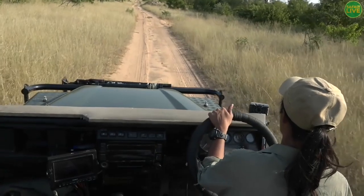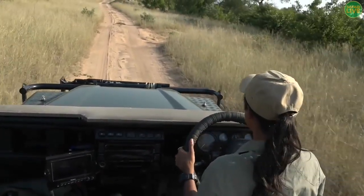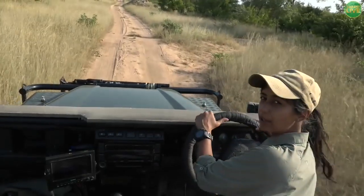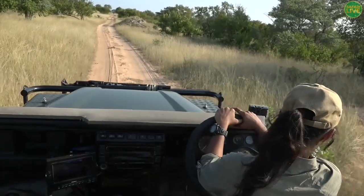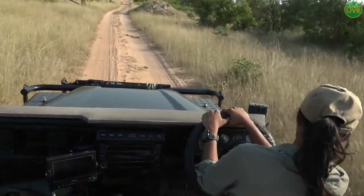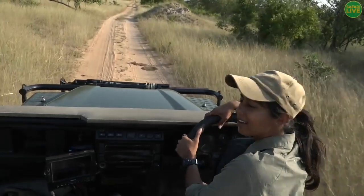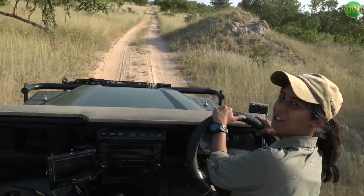So now I'm looking for more tracks. This is another boundary of ours. And I look at boundaries because that'll let me know that the animal is still inside the game reserve. Well, I will keep on looking, and hopefully in the process come across some other nice animals, especially some elephants. I'd like that. So let's go over to James Henry.